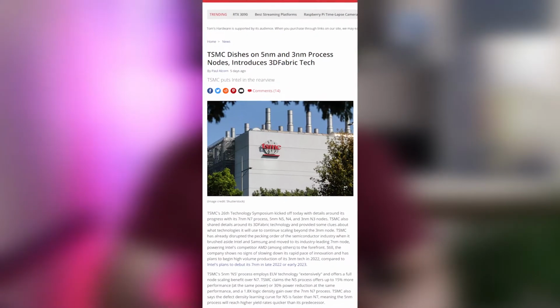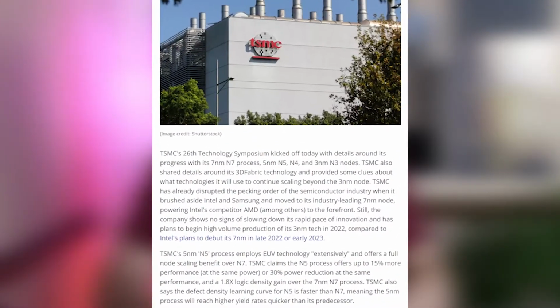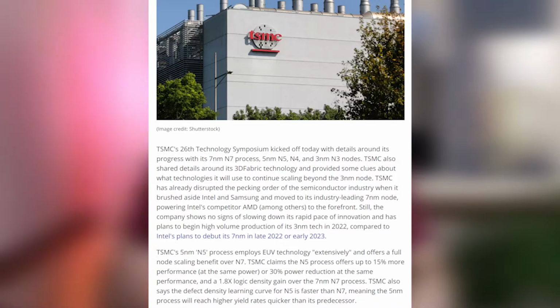Now, if any of you guys were still under the impression that Intel was king of the Fabs, let me explain just how wrong you are. At TSMC's annual technology symposium, the Taiwanese semiconductor maker got to show off just how good they've become. They gave several talks on their 7, 6, 5, 4, and 3 nanometer nodes, along with their 3D fabric tech.